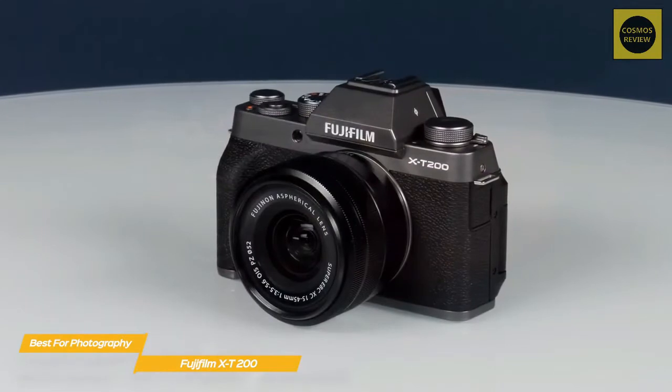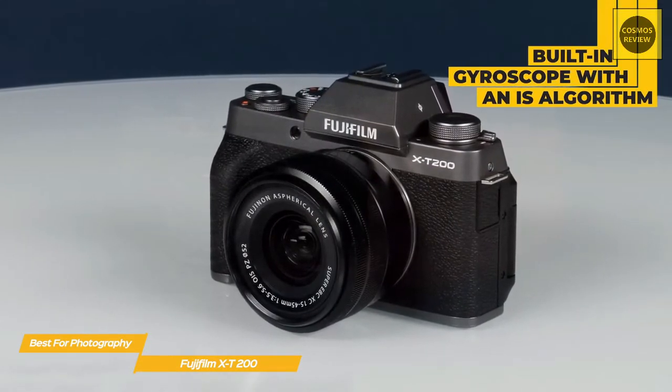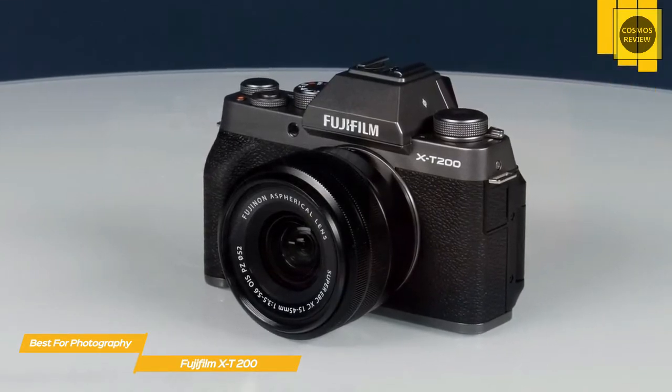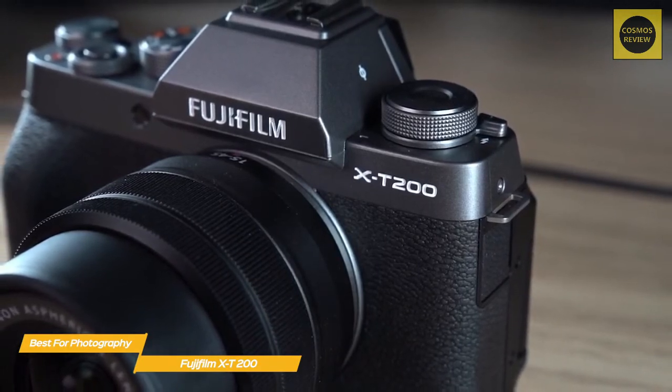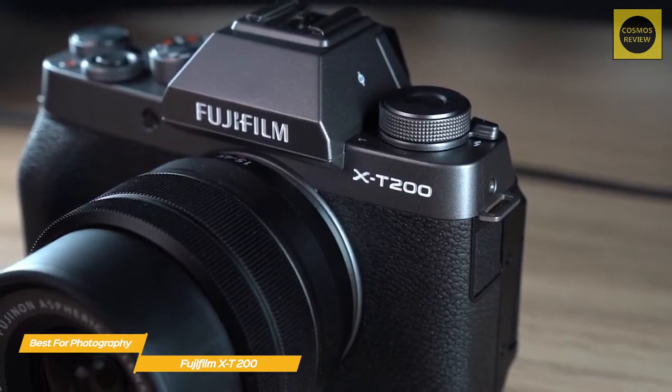There's also a digital gimbal in place that uses the camera's built-in gyroscope with an image stabilizing algorithm to keep footage looking smooth. However, you can only use this in 1080p. Further improvements include a faster shooting speed of 8 FPS for still images, which is just slightly behind the Sony A6000 and Canon EOS M50 Mark II.